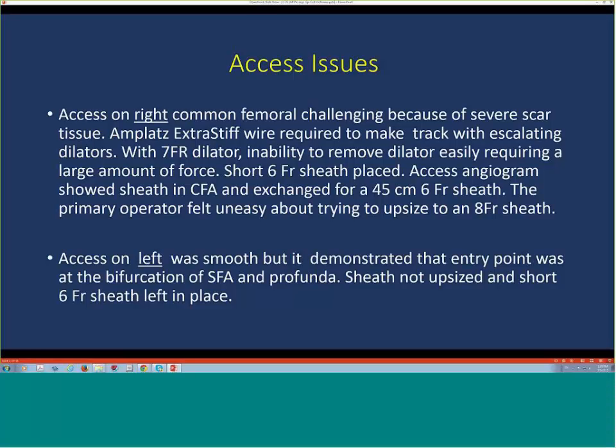Well, at any rate, I was in another room when this was all going on, but apparently there were a lot of access issues. The first was on the right. The operator said that there was severe scar tissue. He had to use an Amplatz extra stiff wire to make it track. With the 7 French dilator, he said that to remove the dilator after he had put it in, he had to use a lot of force. So he ultimately got a 6 French sheath in place despite using a 7 French dilator.